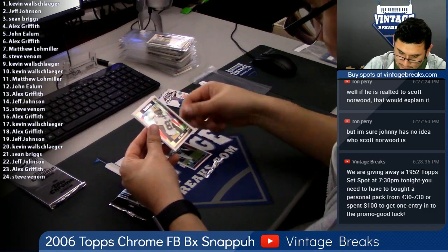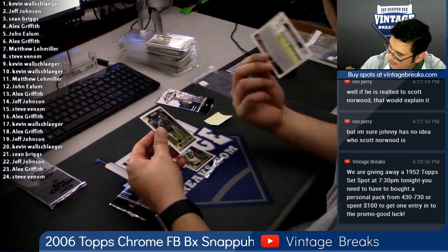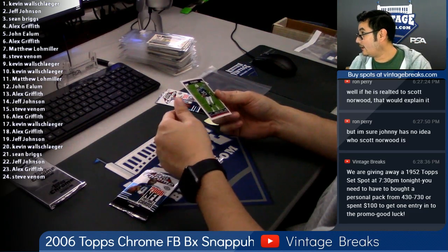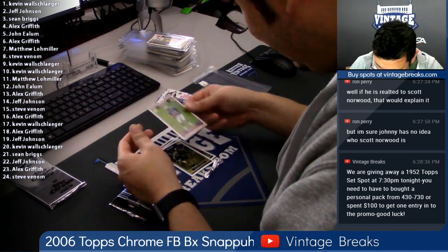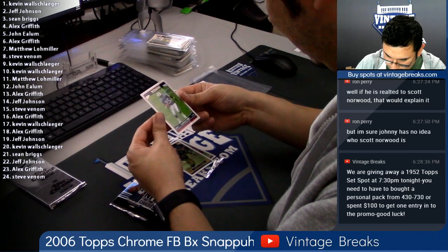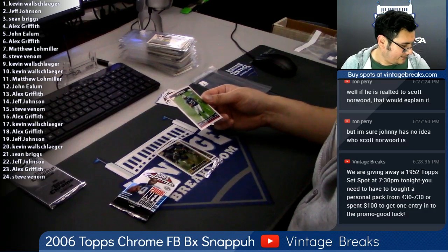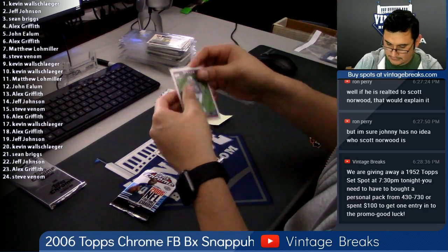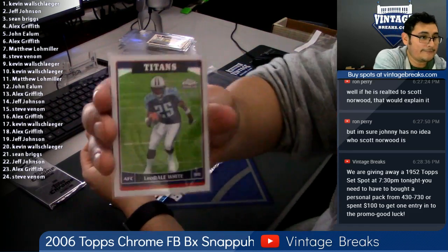Kerry Colbert, Joe Horn, LenDale White, rookie card. My first PSA is on the shelf, right? That's your interest. What? First PSA is on the shelf? Yeah. This looks different than the other ones. LenDale White. I'm not sure about this one, but I'm going to put it in the sleeve. It's not numbered or anything. It just looks different.